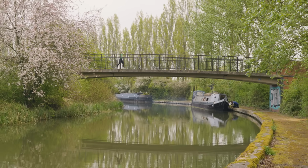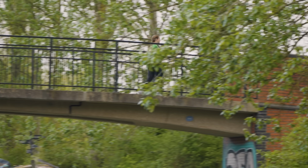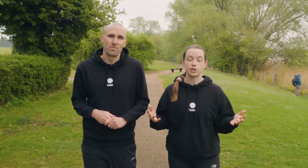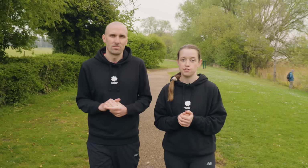The reduced speed of slower runs allows your body to gradually condition itself to the demands of running, reducing the risk of going too hard too soon. Also, the fact that it's lower intensity means you're putting less stress on your joints, muscles, and connective tissues, which could lead to an overuse injury.